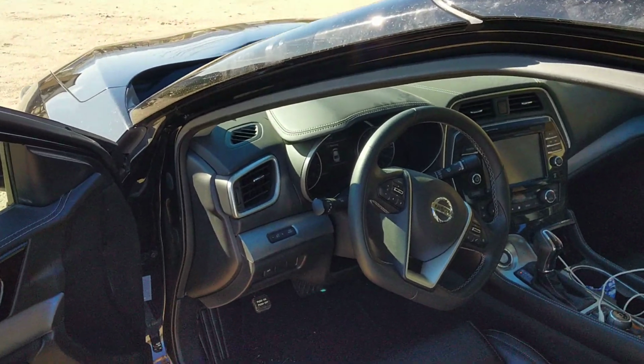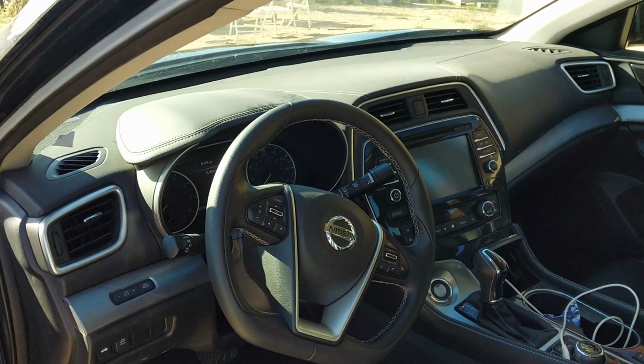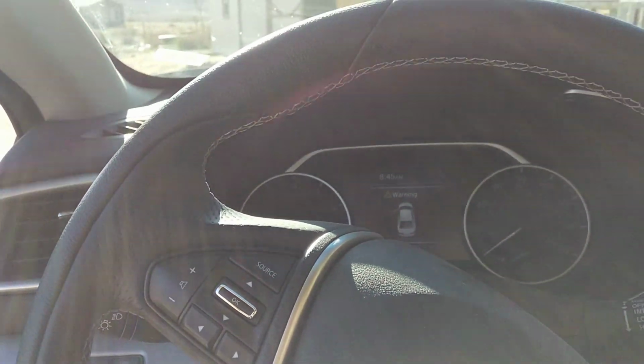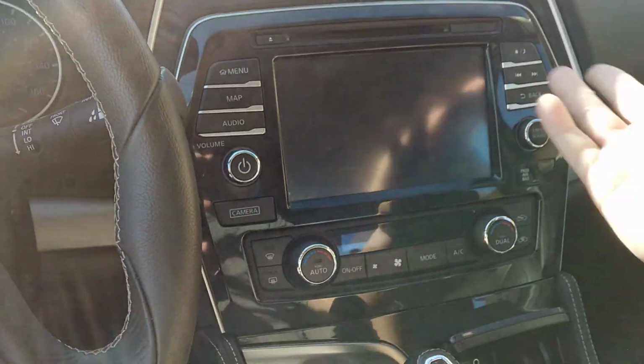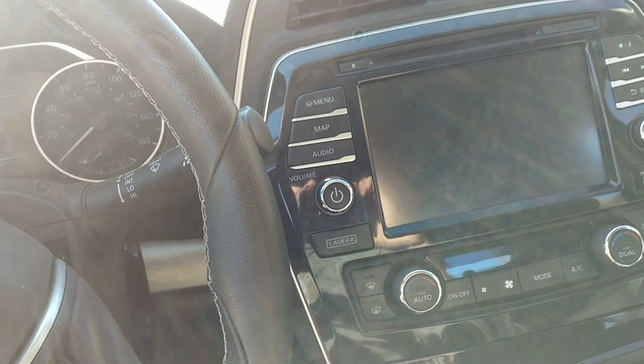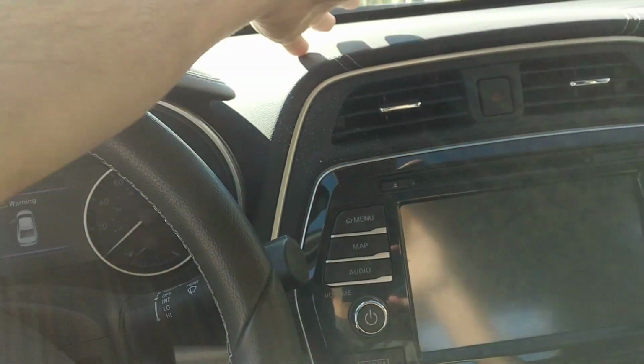This car is a sporting car. That's its intention, is to be sporty. Got lots of screens. Got a nice big screen here. Has some information you don't really need, but it looks cool. It's got Nissan's own sat nav and stuff. It works fine. This thing has the base stereo in it, which is okay, but you should probably get a premium stereo. The interior stuff is nice.